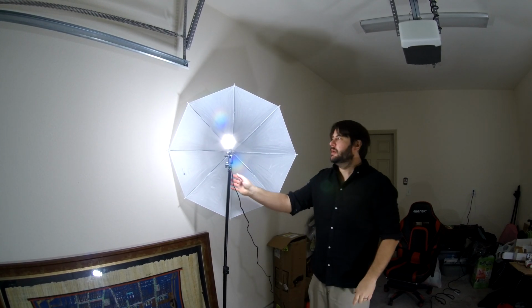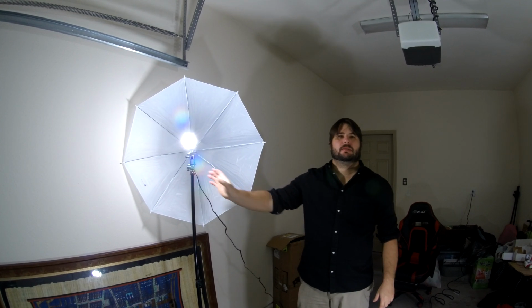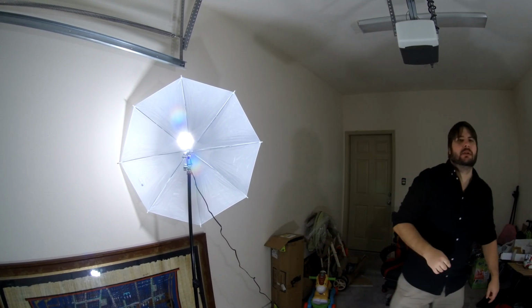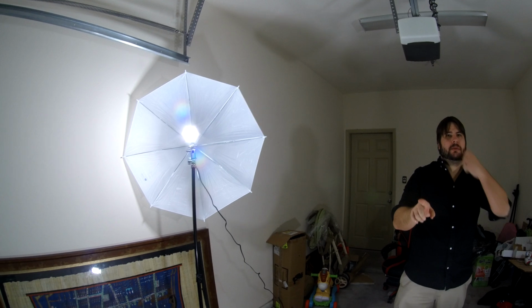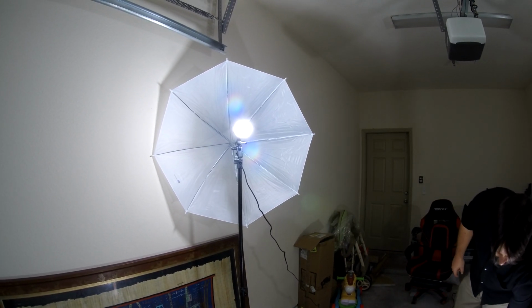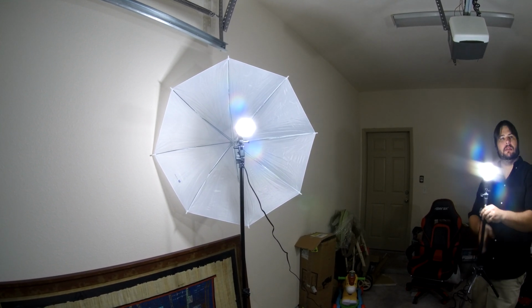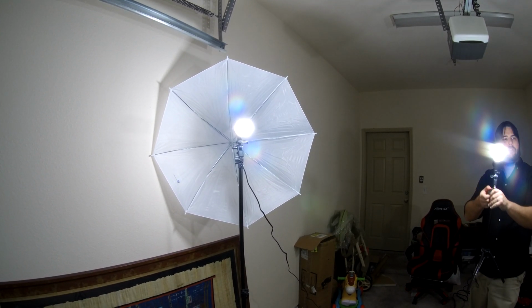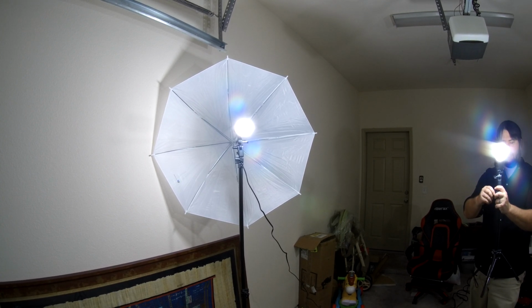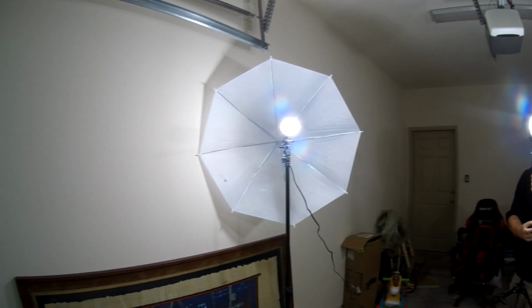Yeah, apparently it's all about the angle. Alright, let me see here. Walk this way a little bit. Wow, this is much more difficult than I thought. This one we need higher. Wow, that works a little better. You can buy this kit on Amazon for $100. It's actually pretty damn good.